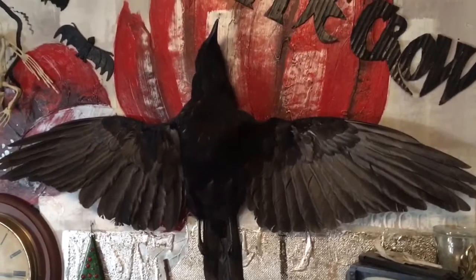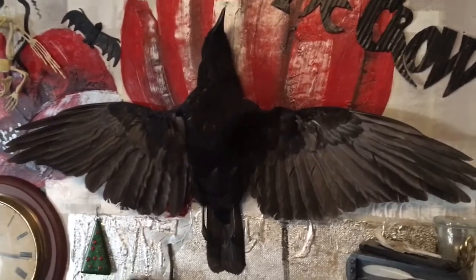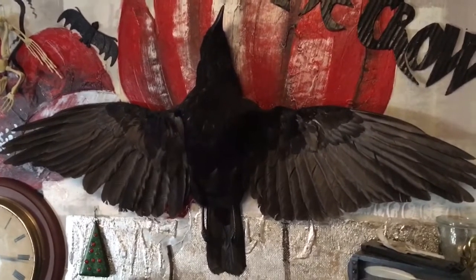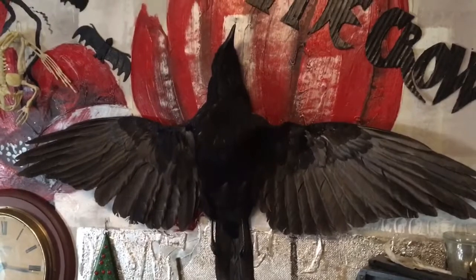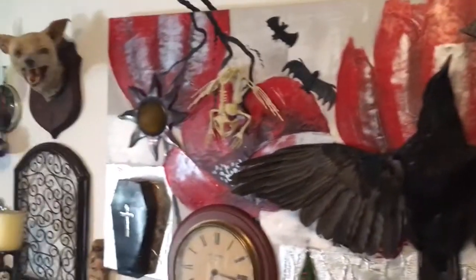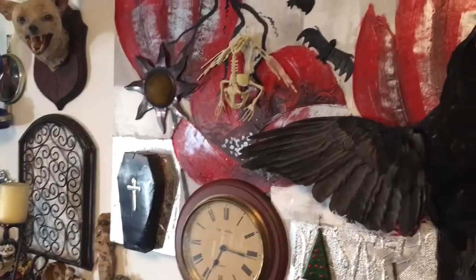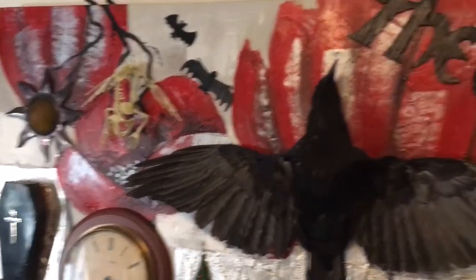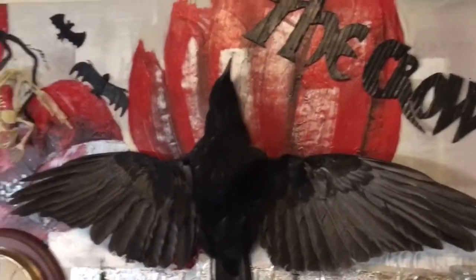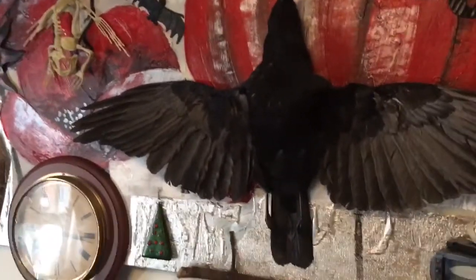The very first taxidermy crow that I bought, that was specially made for me to look like the crow in the film, the symbol of the crow. Little bats, froggy, that little star-like thing, you can put a tea light behind it and it glows. Yeah, so eventually a painting will become something totally different.